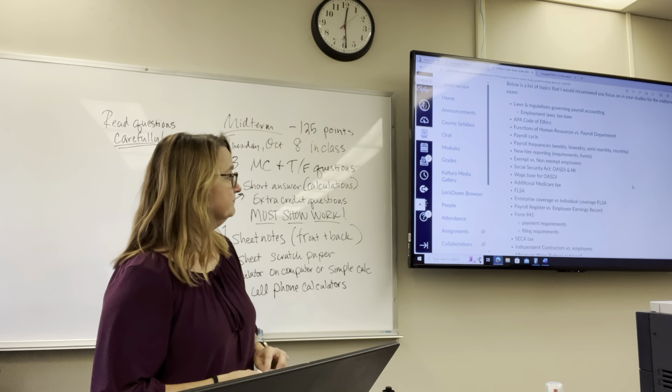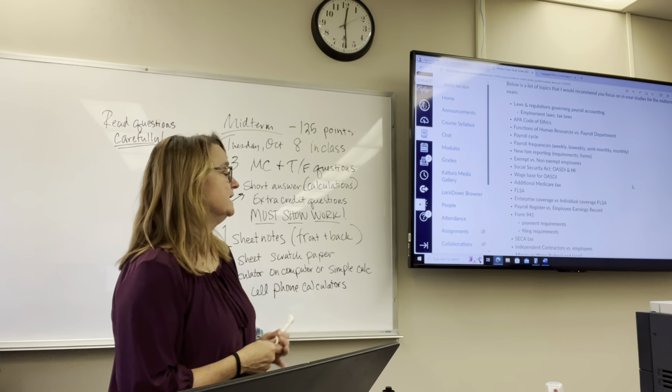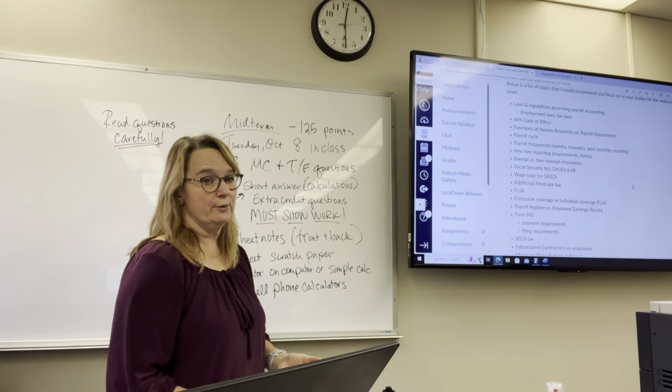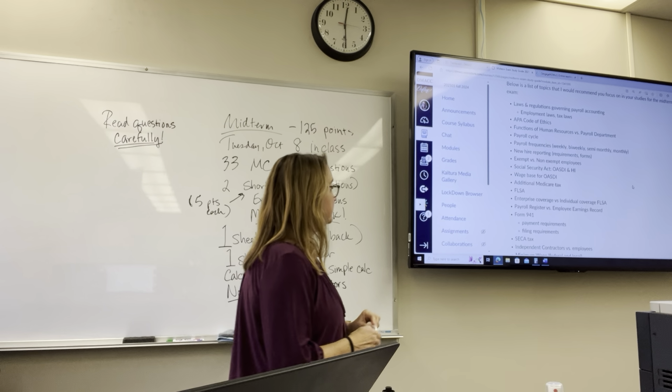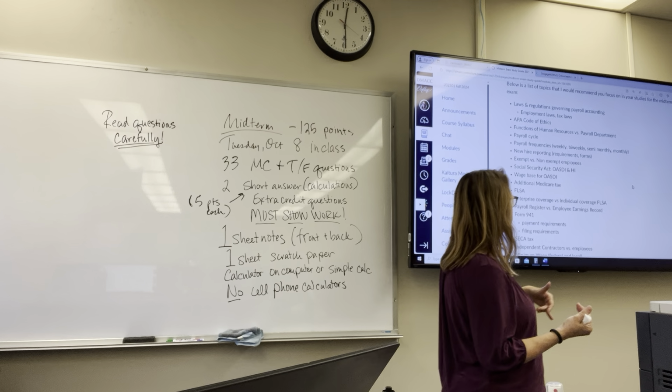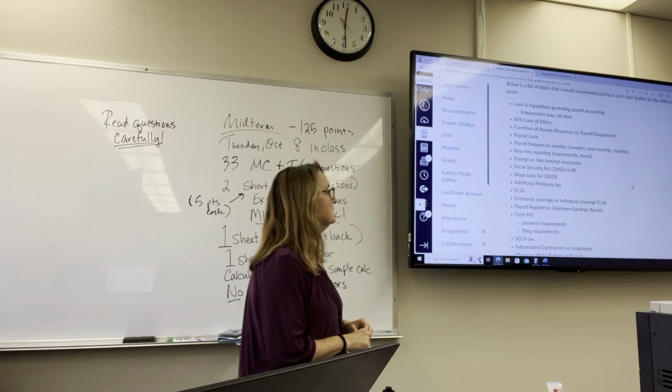Social Security Act, so OASDI and HI. Wage base, know that wage base. You should know that by heart by now. That additional Medicare tax and when it is applied, what that tax rate is.